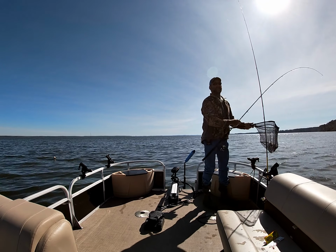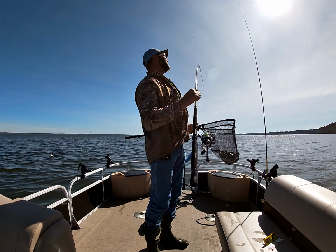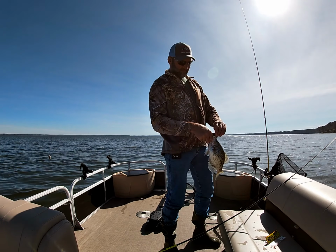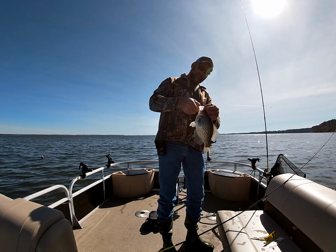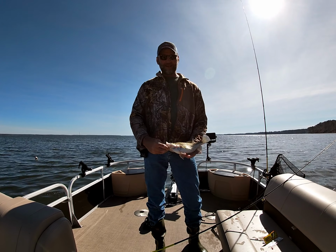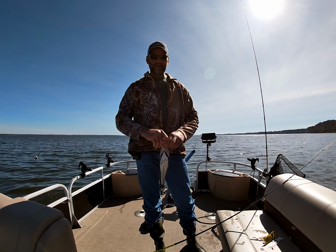Alright, that's the last one I'm going to catch here. There's a bunch of fish down here. I could probably sit here and catch 15, 20 more easy. There's every bit of 60 fish or more here. Again, that's a little better hook set, but still out towards the front of his mouth. It's like they're just running up, kind of lipping at it. They're not sucking it down hard.